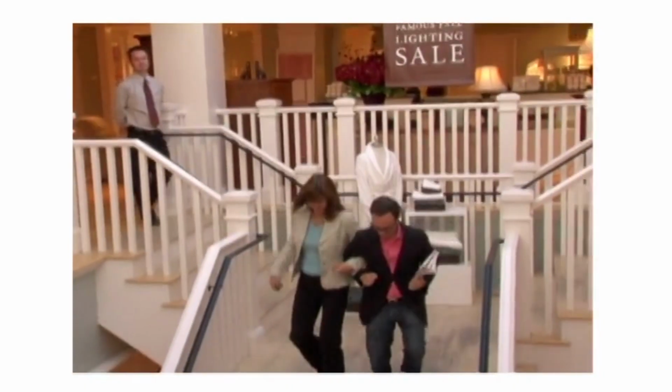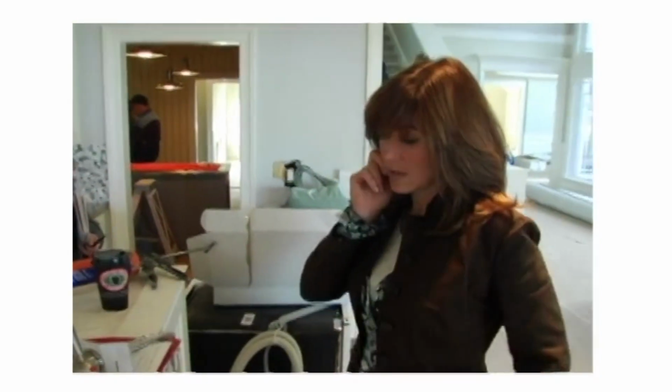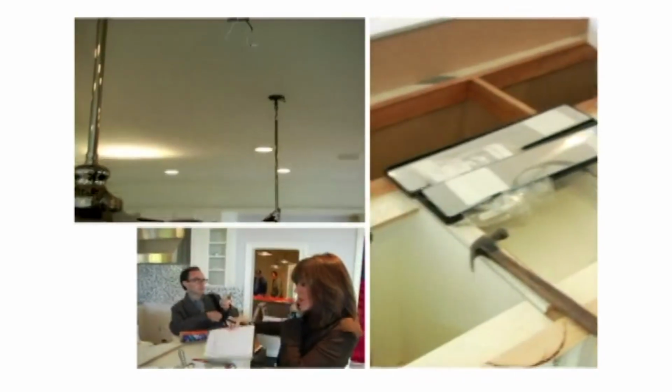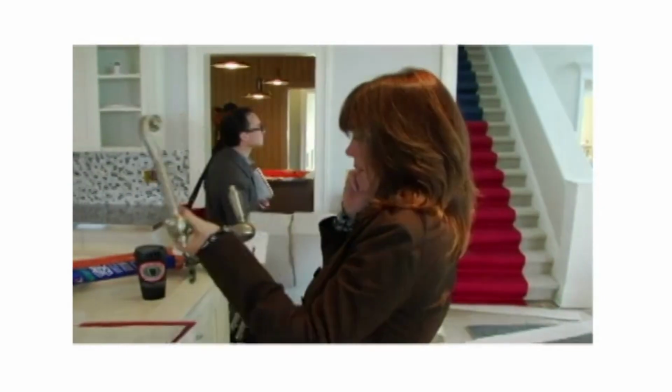You know, finding things for this kitchen is the easy part. Getting it across the country, now that's another story. Is this truck driving straight or are they stopping along the way?